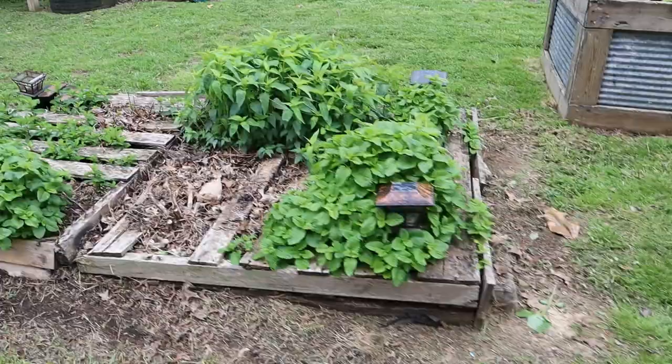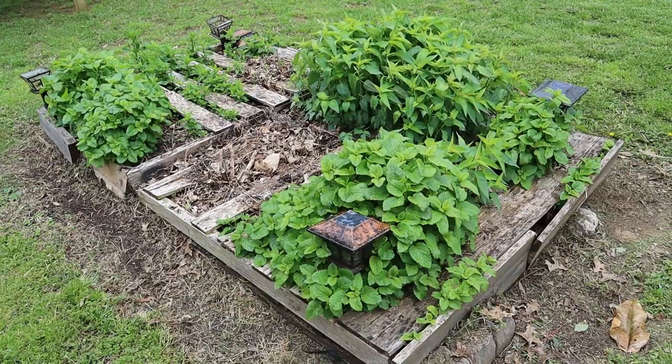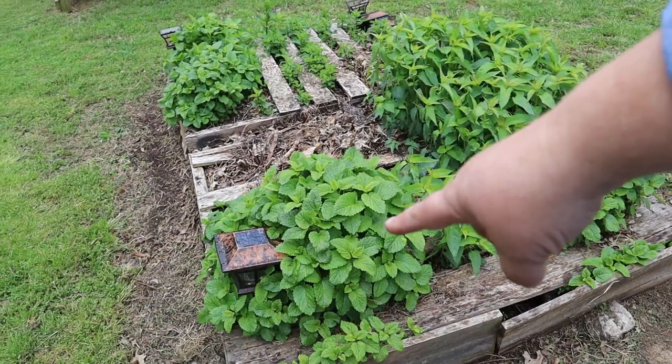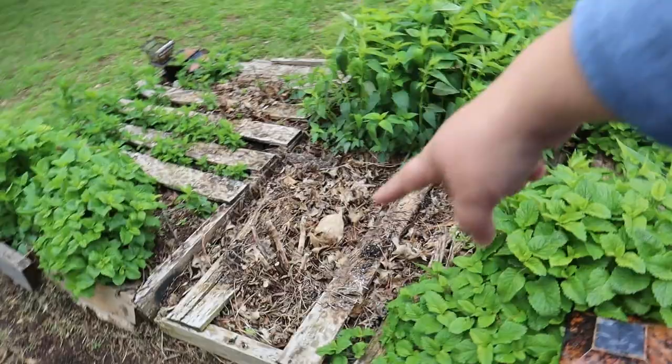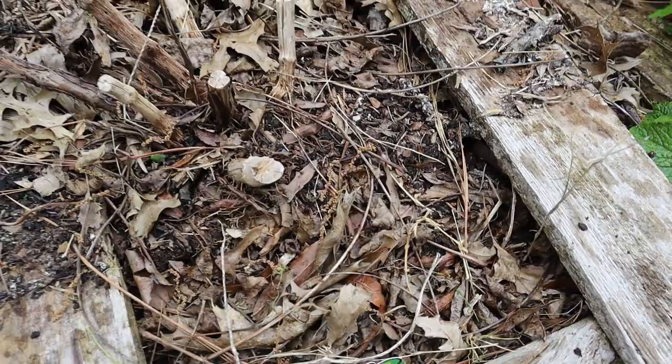So here is Emma's bed. She did a bed a couple of years ago as her project, because every year I let my kids do a special unique project of whatever they want to do. Hers was doing her own mint bed. So here we've got spearmint. Here is lemon mint. This is bee balm. We usually have pineapple sage here. I usually have to buy that plant. I left it this year thinking maybe it'll come back. It's not looking too good though.